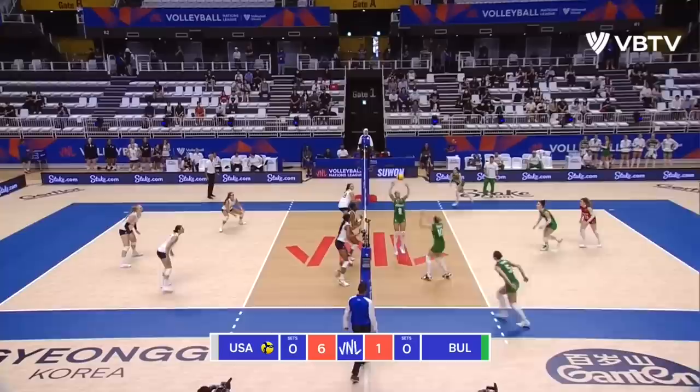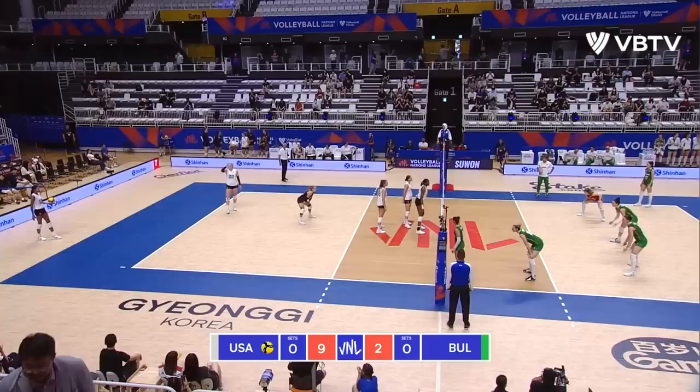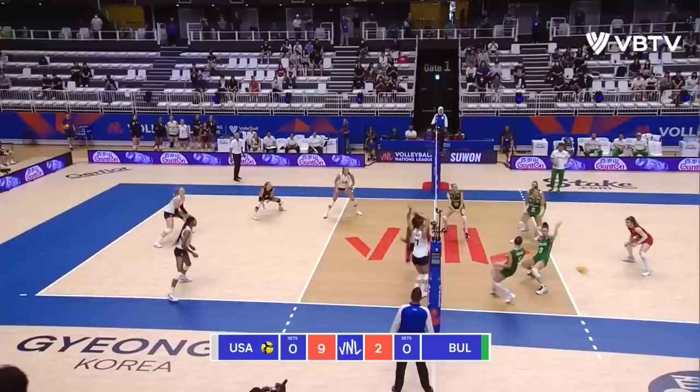Ball with the serve. Runs the middle. Great move by Jordan Thompson, stepping in to help out with the middle. Thompson had to serve. Look at our system there. The middle option's gone. Big block.